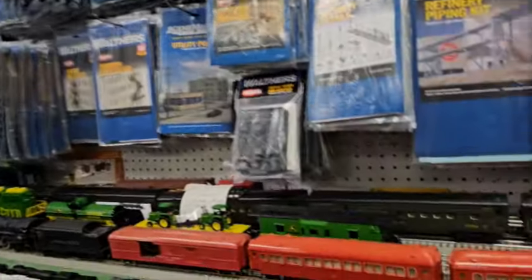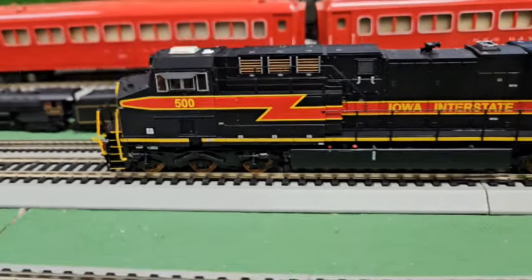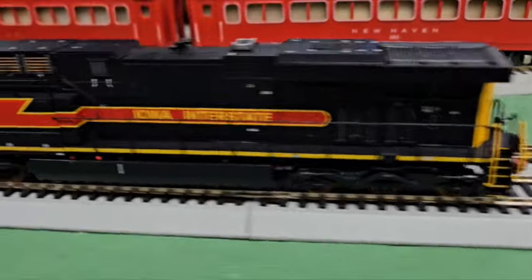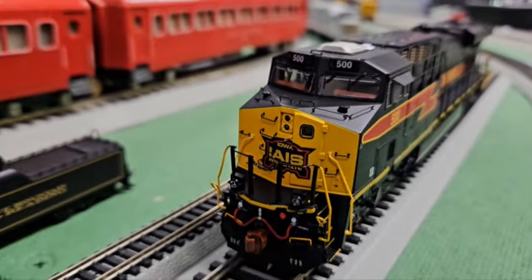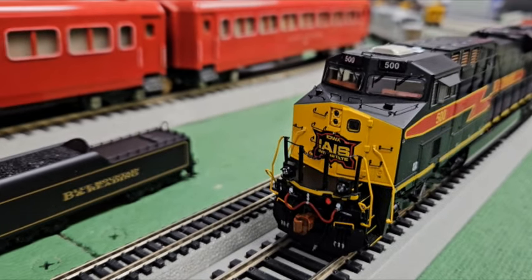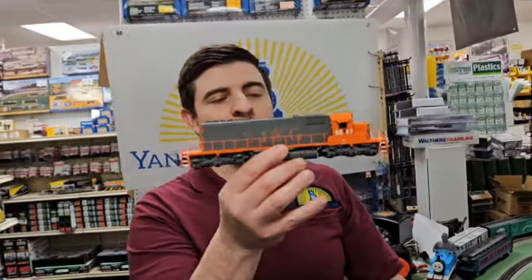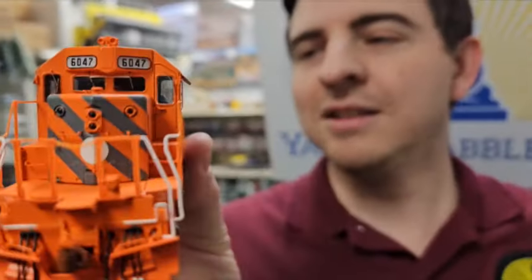And then here I have an ES44AC, actually. This is the Iowa Interstate. That's a really cool looking engine as well. I really did enjoy the design. Take a look at the front of this one, Engineer Hall. That is a great look there. Yes, it is. Now, these diesel locomotives are made by ScaleTrains, so they have all the ScaleTrains refinements that you have come to enjoy. I really like the design on this one, especially because you see this. See, this looks a little different.